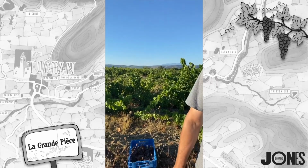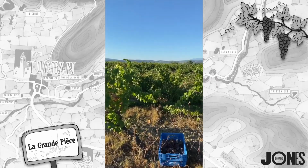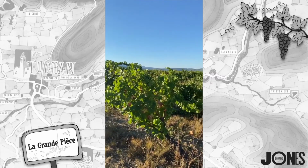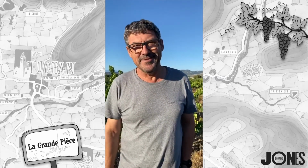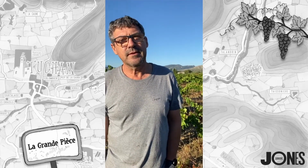The potential is quite interesting. We're really happy so far with how it's looking, and you can see there are some gaps in the vineyard, so some vines need replacing. We may do that next year. Perhaps not next year, later.